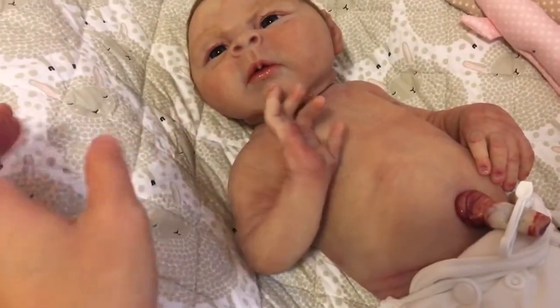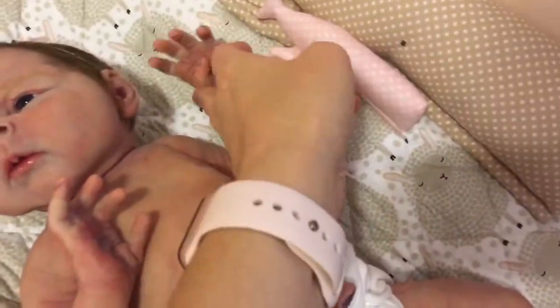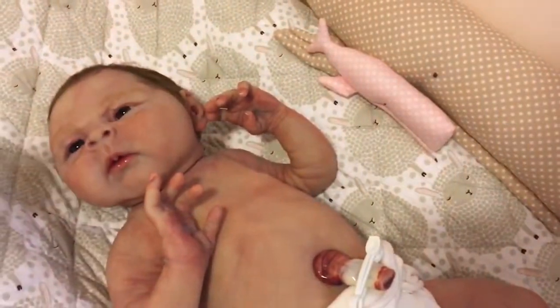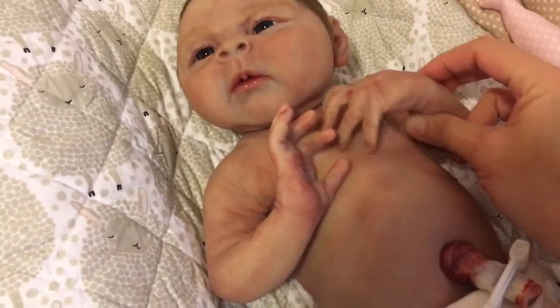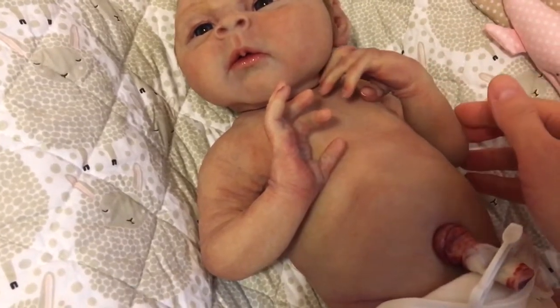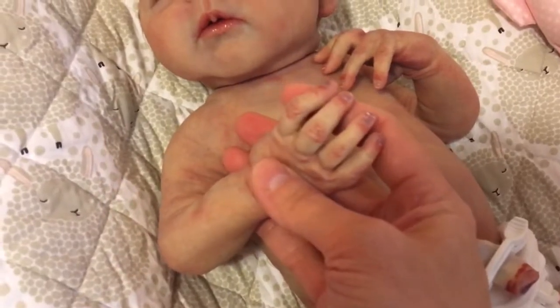It really is very soft. And I think she's just so cute. I love the feeling of the soft silicone. It really is just amazing to me. But her hands are amazing.